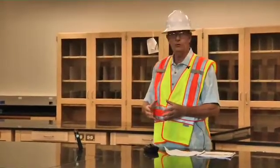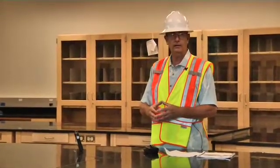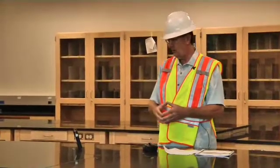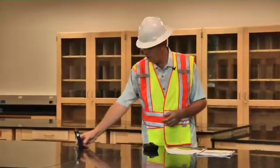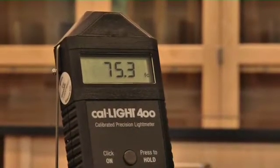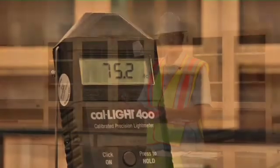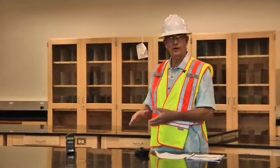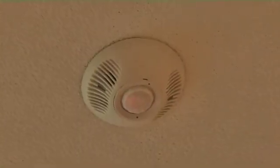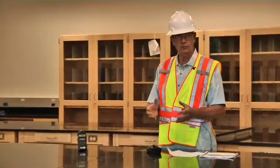So the worst thing that could happen, we'd not provide enough lighting, and that certainly is not a good learning environment. So right now we're showing about 76 foot candles. We want 50 foot candles maintained. So when you initially start up a lighting system, you're going to end up higher, and then over a period of time, lamp depreciation and so forth will bring you down to the 50 foot candles, and at that point you change the lamps out.